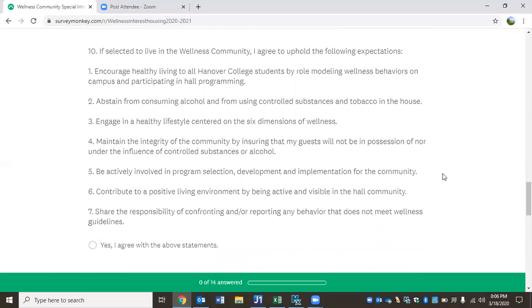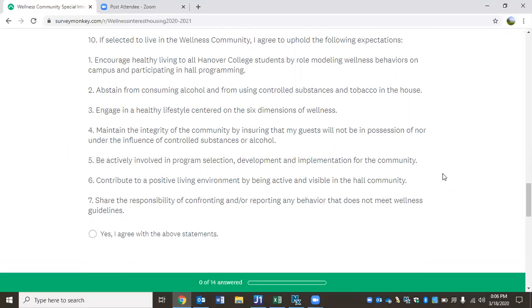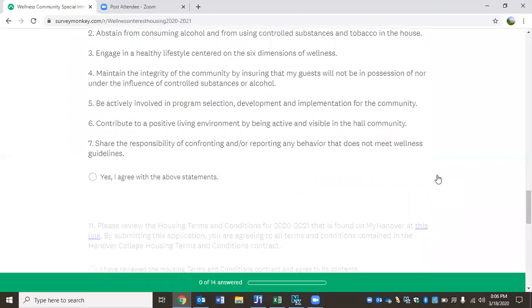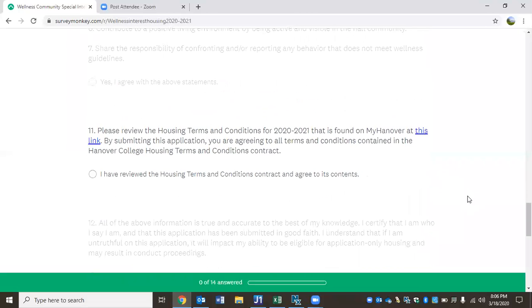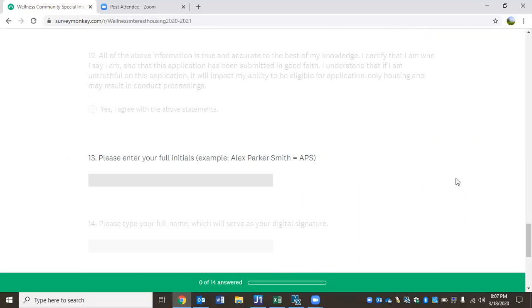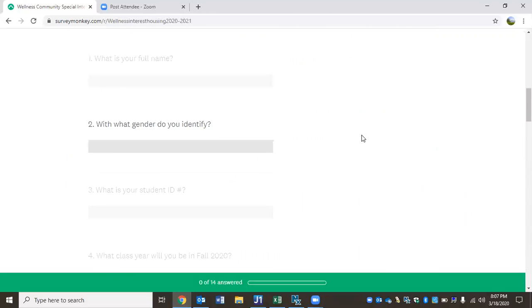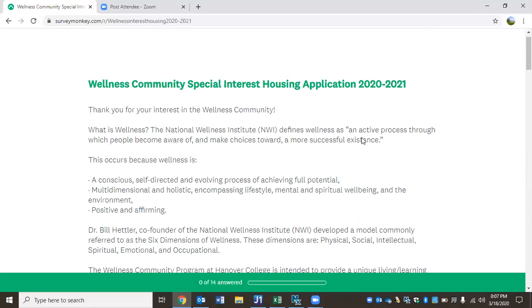And then it talks about the wellness expectations, so that you would be engaging in a healthy lifestyle, abstaining from alcohol and drugs and tobacco in the house, encouraging people to live well, being involved in the house, contributing to a positive living environment, etc. So you would agree with those. Review the housing terms and conditions for next year, which is our housing contract. And then you're going to say that your application is all true. You're going to tell us your initials, and then you're going to do a digital signature at the bottom. And that's the entire application. It's very, very simple. You fill it out, get it in by the deadline of April 6th, and we'll get back to folks the following day.